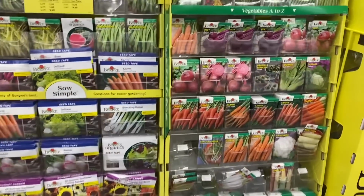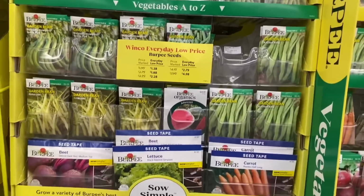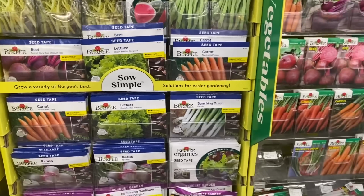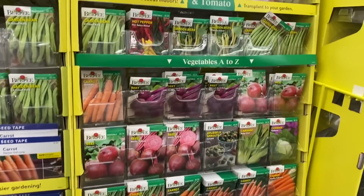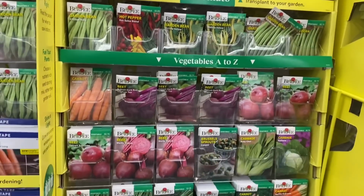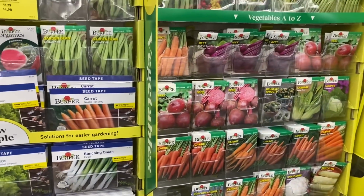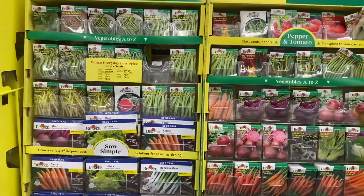How many of you guys buy seeds? Buying some of these is a really good idea to stock up on. And I have some of these in my freezer. Just started picking up some. I didn't realize they sold them at WinCo.